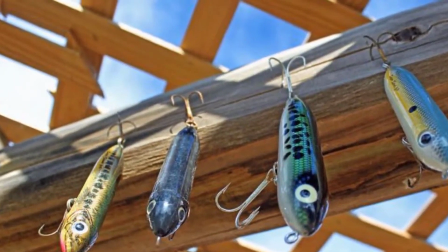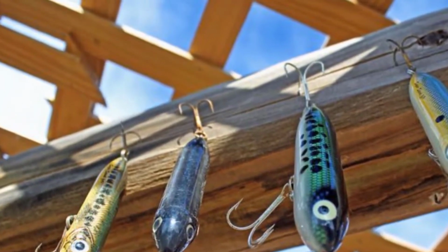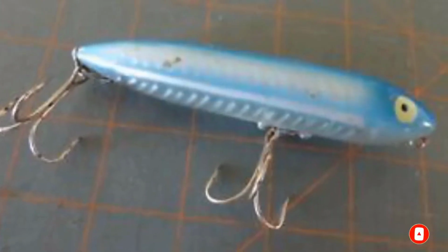Another addition to a long line of excellent lures, the HEDDON ZARA SPOOK is one of those baits you will want to have in your toolkit if you don't want to miss out on some truly enjoyable fun.